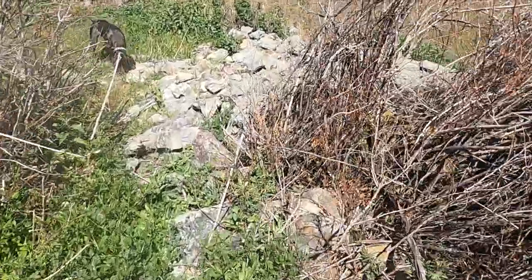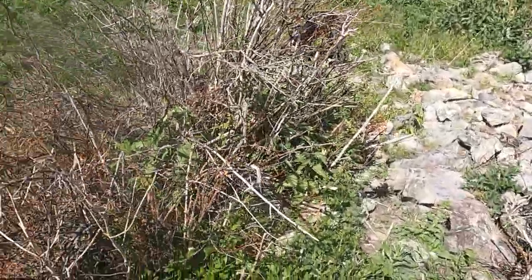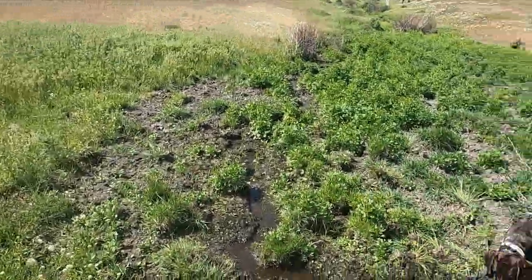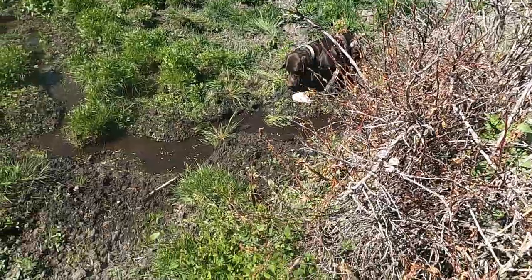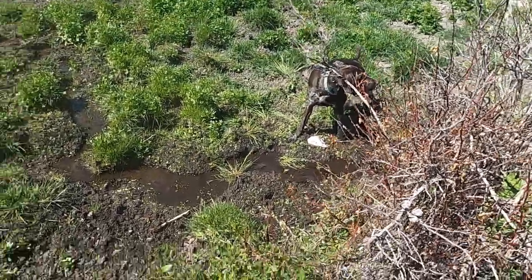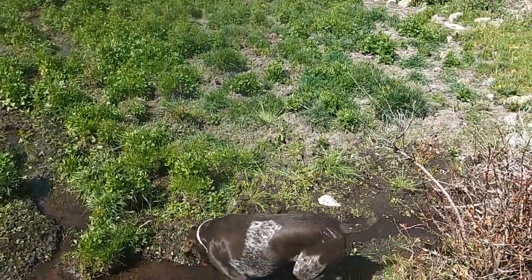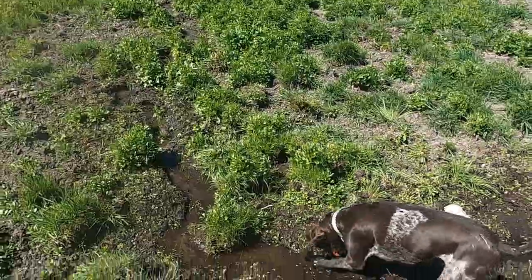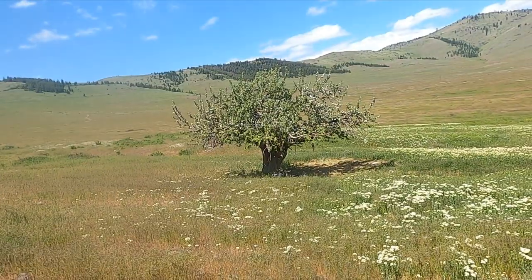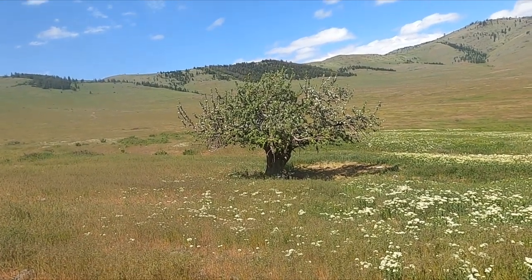So if you see all this rock here, looks like they dammed off the spring at one point. Make a little wallow for their animals. Looks like Gunner came up with a bone. Somebody definitely did some work around here. There's some massive apple trees up ahead. Man, look at that apple tree. That is awesome.